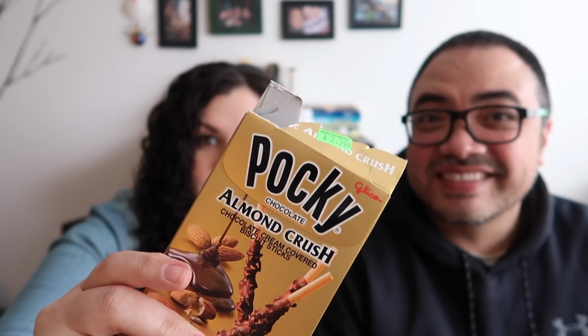And now on to tip number 4. But first snack. Then snack, then the tip. Number 3. Yeah. This is an almond Pocky. It's really delicious. Nutella-ish, right? Good, delicious.